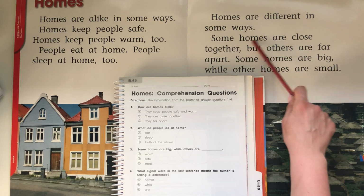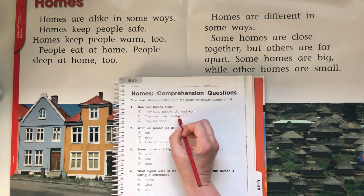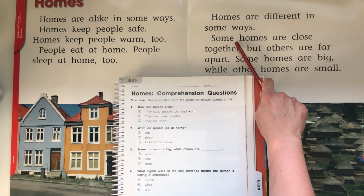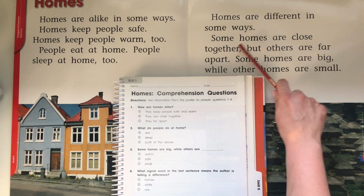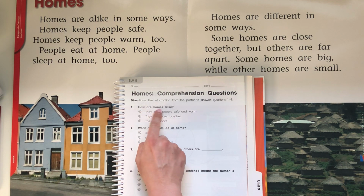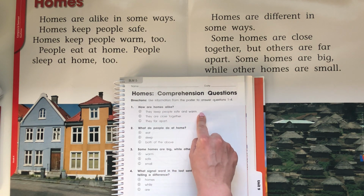So this signal word telling me that it's different is going to let me know that this is not going to be a choice. They are far apart. That's also on that same sentence. Some homes are close together, but others are far apart. That's a difference. So it can't be that one. So the only one that would make sense, love bugs, is A. How are homes alike? A. They keep people safe and warm.